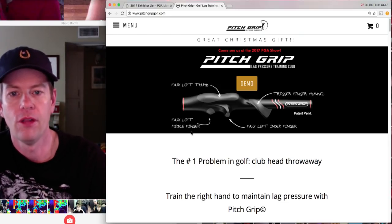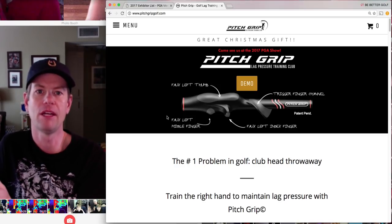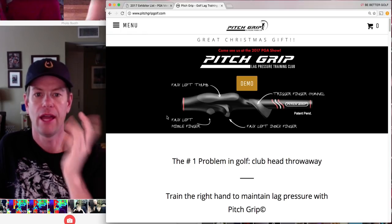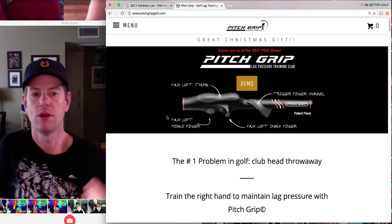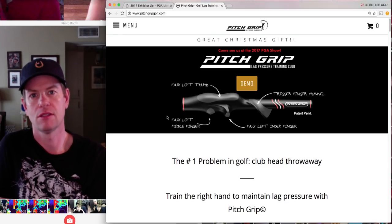a fake left thumb, a faux left middle finger. It's a way, you know, I'm trying to get a lot more right hand dominated in my swing, and this is a great way to do that, and actually fill up the whole grip. So this is something I would try, especially as I'm trying to hit a lot more right hand only shots. All right, so that's it.